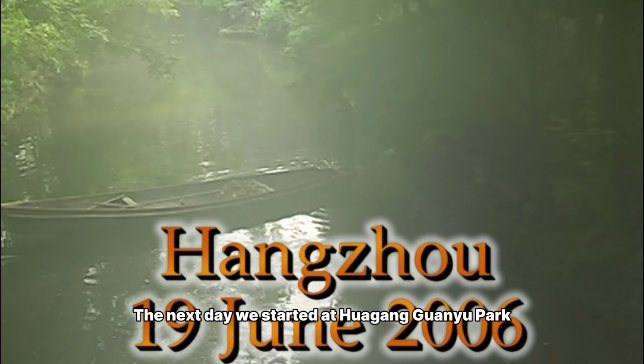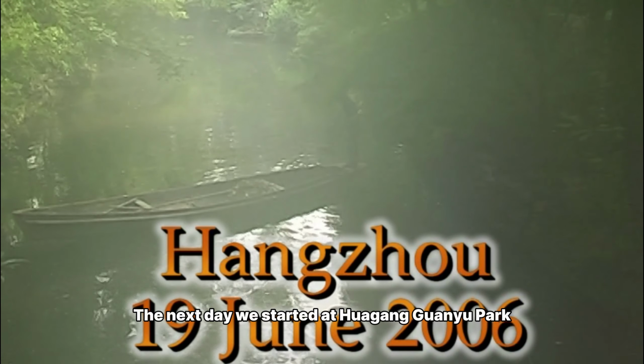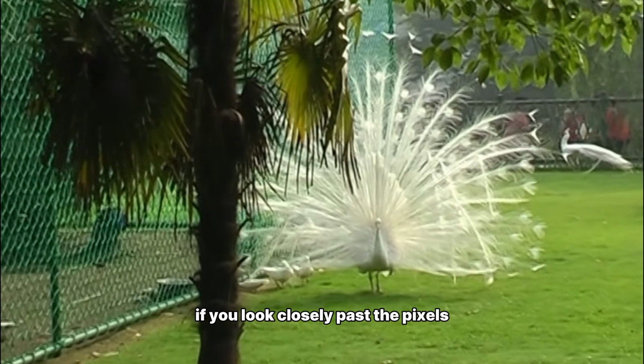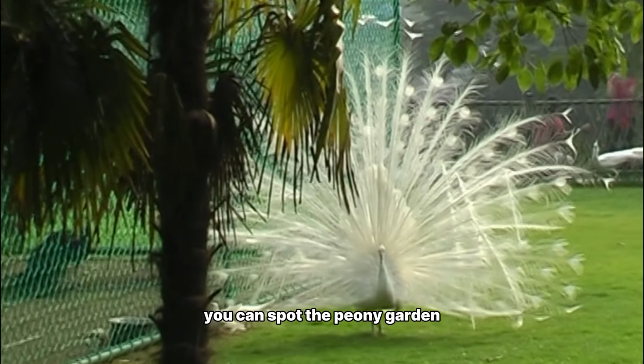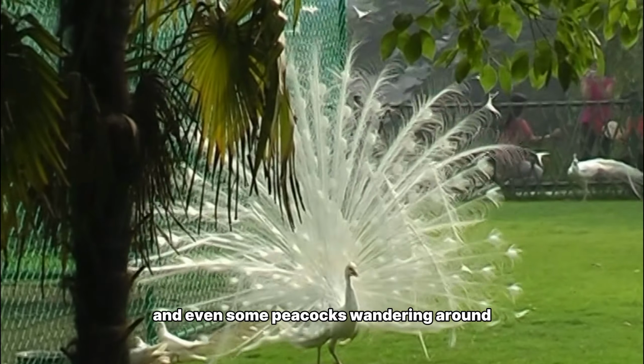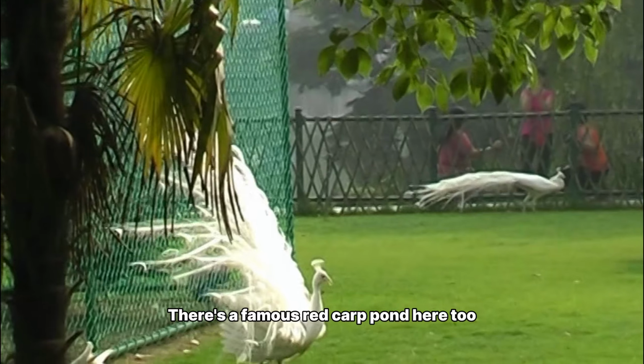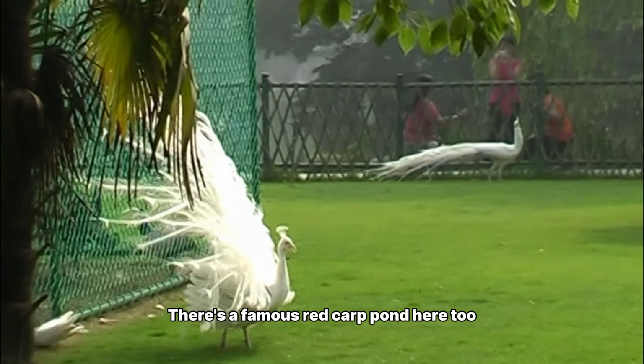Next day, we started at Huagang Guanyu Park. If you look closely past the pixels, you can spot the peony garden and even some peacocks wandering around. There's a famous red carp pond here too.